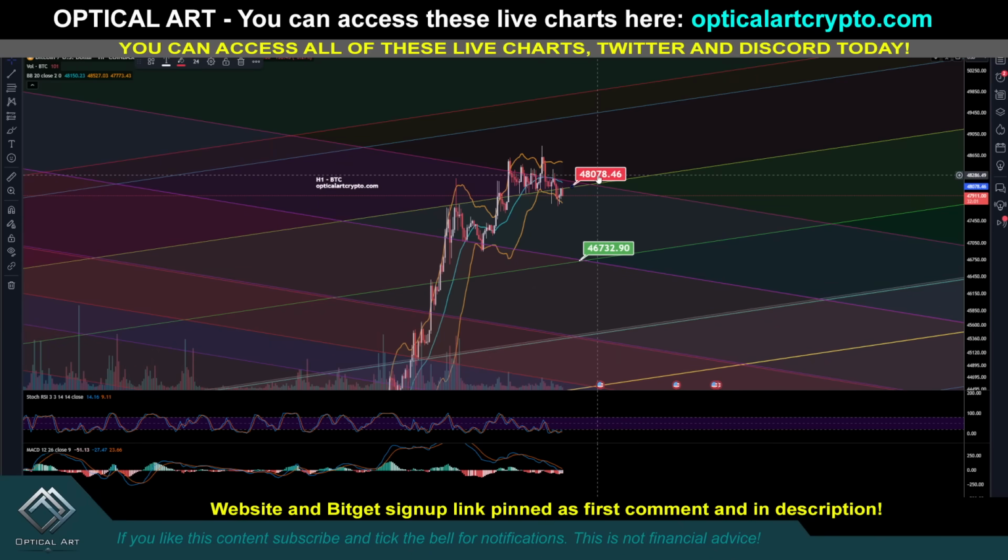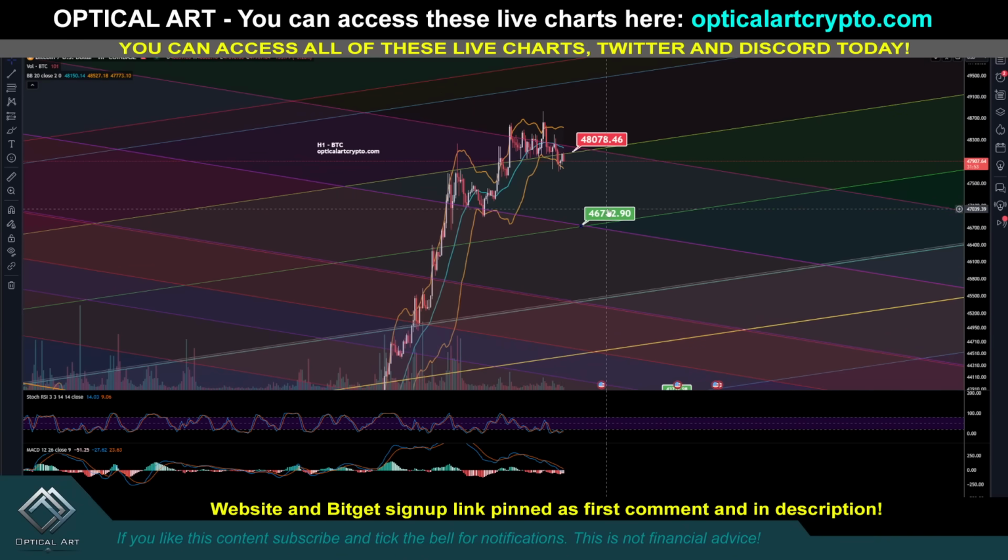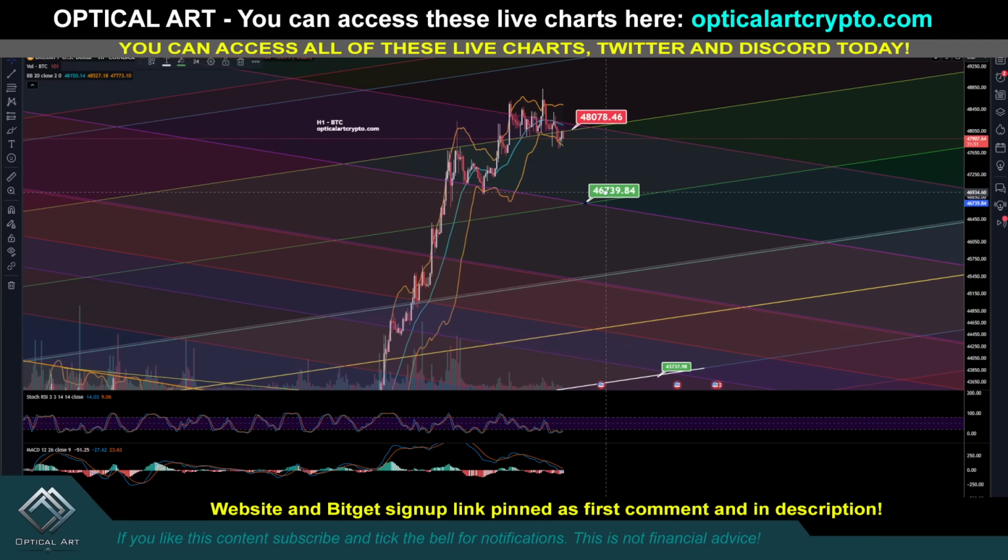If you get above that and that holds as support, as I said, guys, your next major target to watch is up around 50K. There's a lot of resistance up to that level. Your next key support on the H1 chart is right here at 46,739. And then your next major support level below will be 45,500. Again, a lot of charts are showing 45,500 as a lot of support.